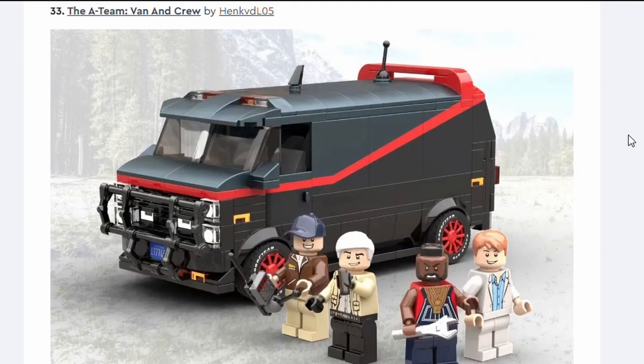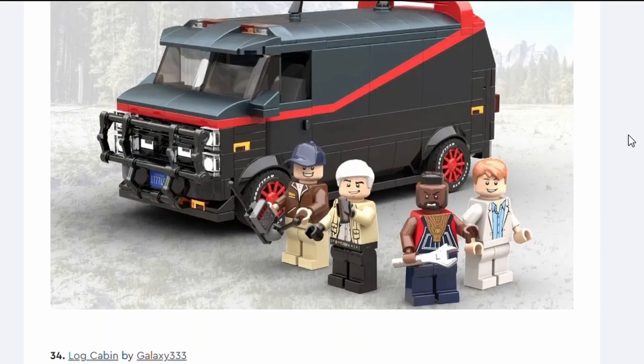Next we have the A-Team Van and Crew, so obviously based on the A-Team. It's a movie, and there haven't been movie sets in Lego Ideas recently, and it's also a vehicle, and we've not really had many vehicles in recent memory, but still, nice set. If you've seen the A-Team, you'll probably like it a lot. I have not, so yeah.